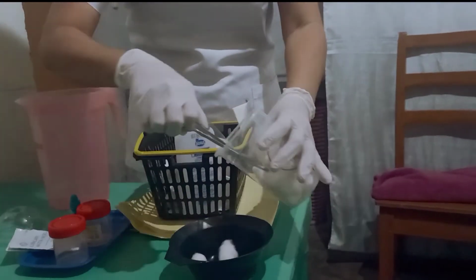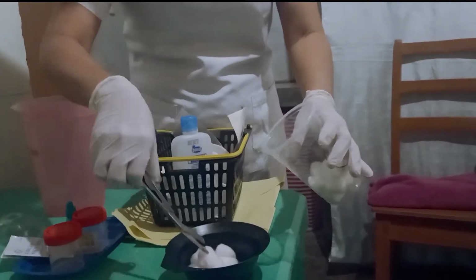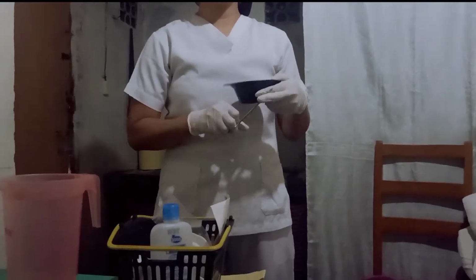the groin, and lower abdomen. Washing begins at the upper aspect of the labia majora. So prepare the 7 cotton balls: 1, 2, 3, 4, 5, 6, 7. On the labia majora, continue upward toward the umbilicus.